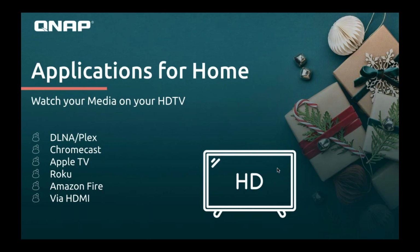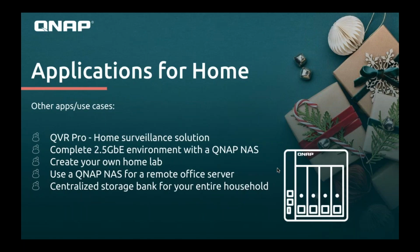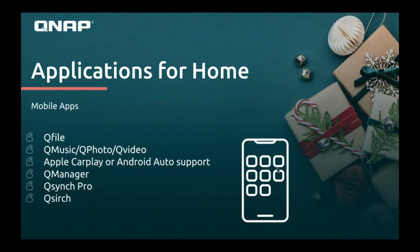And mobile apps. QNAP also has a wide array of mobile apps for your QNAP NAS to access all your files and stream all your media files. QFile is a mobile version of File Station where you can manage your files using your mobile device. You can also upload all your photos and videos from your mobile device to your NAS. So it's really convenient. You can set up and schedule automatic synchronization to back up all the media on your phone to your NAS whenever you're within your network.